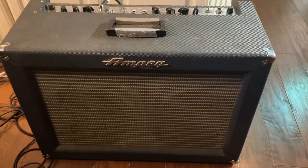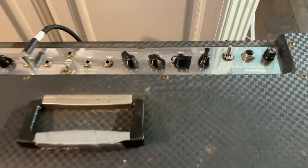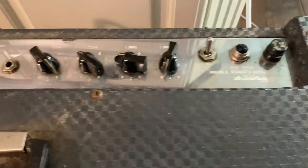Even Ebo likes these. Really cool amp. Totally underrated. My favorite Ampeg amp ever made.